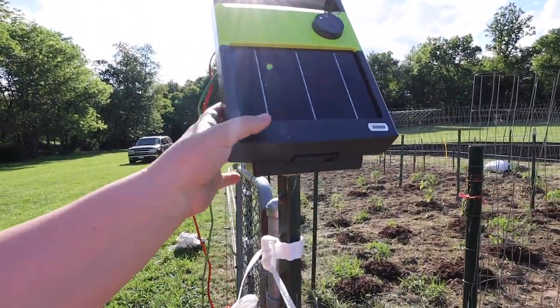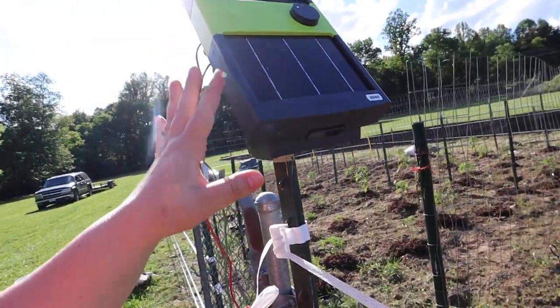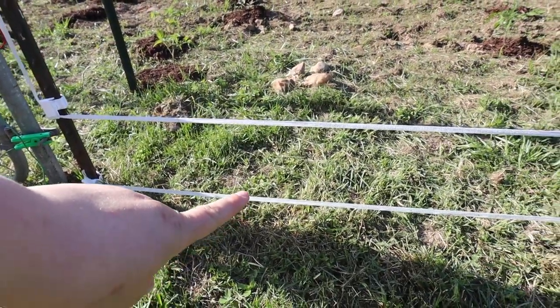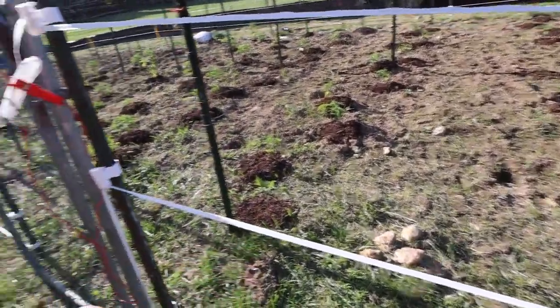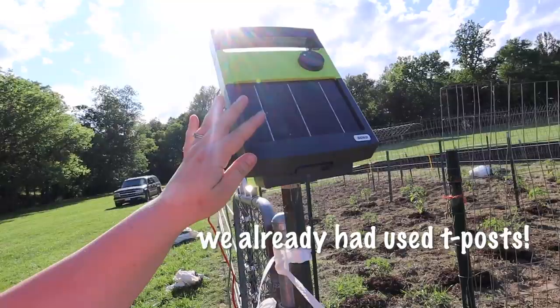This has been cow pasture and open to wildlife for a very, very long time. We have turkeys and deer, rabbits, everything you can think of. But this is the Patriot setup. We actually use the tape. We've doubled it on the bottom, and then we've put it up a little bit higher for larger animals. But this whole system has only cost us about $150, so I really recommend this.